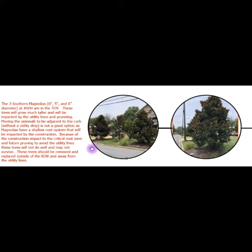Moving the sidewalk adjacent to the curb is not a good option in front of these magnolias, because the magnolias have a shallow root system, and that root system would be impacted by the construction. Because of the impact to the tree roots, and because they're underneath the utility lines, the survivability of those trees is not very high. So Public Works believes that these trees should be removed and replaced outside of the right-of-way and away from the utility lines.